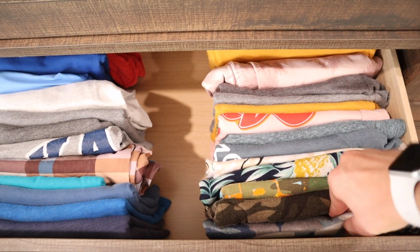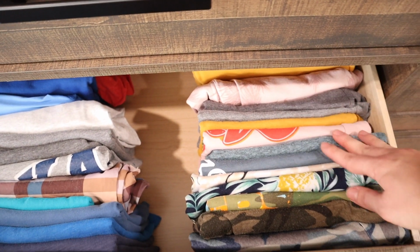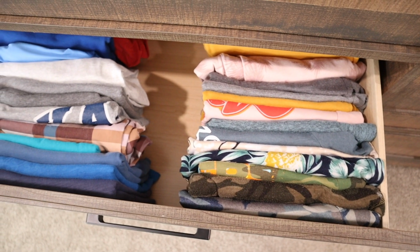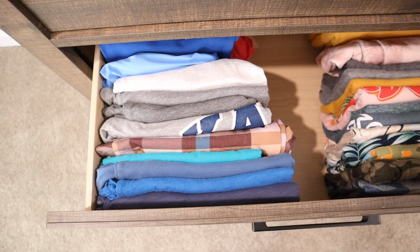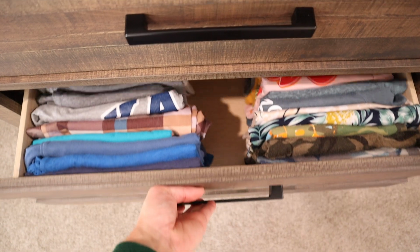And I love folding my shirts like this in a drawer. That way you can see all of the shirts at once when you open up the drawer, as opposed to them stacked on top of each other. I've been folding our t-shirts this way for quite a few years now, and it works out awesome.